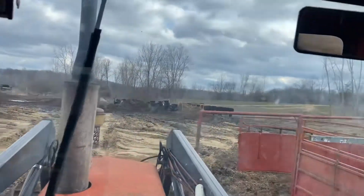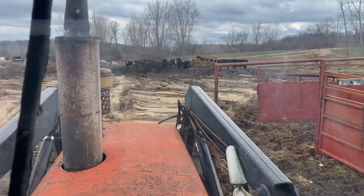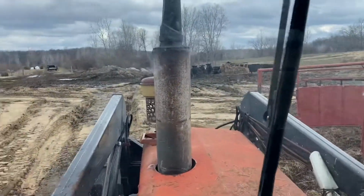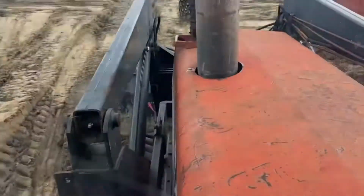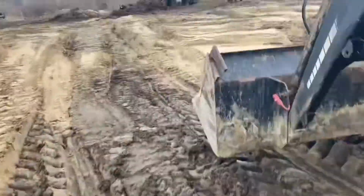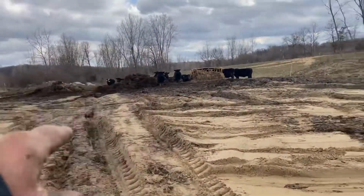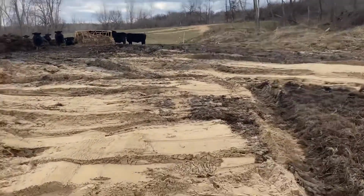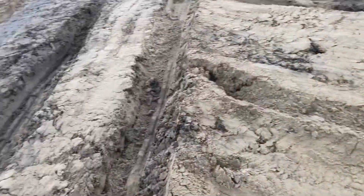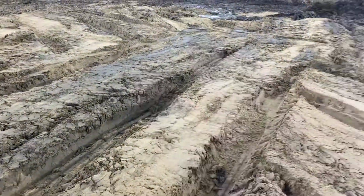All right, well, started up a couple pieces of equipment here. Been working all day out here on bringing in some sand to this, my roundup area, right around bringing my cattle panels. I got a few more calves to round up, ear tag and castrate here, and then wean them. And this has always been a low spot.